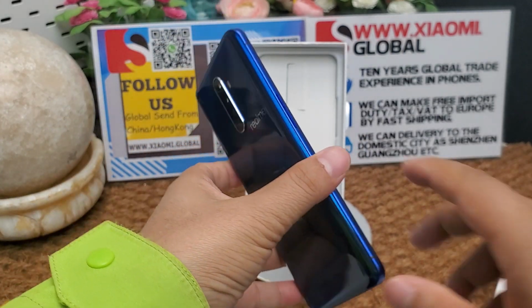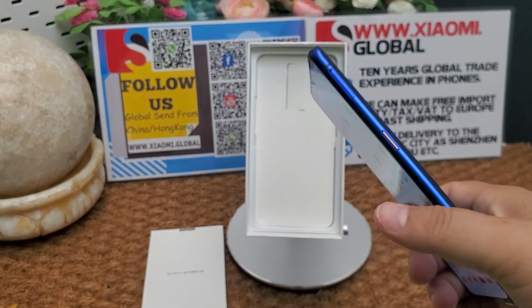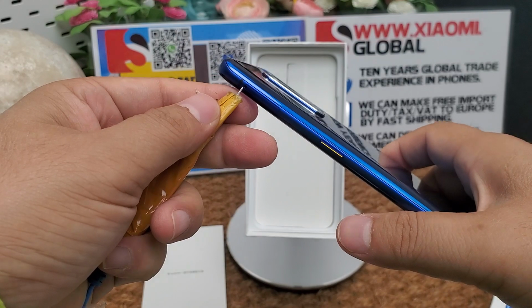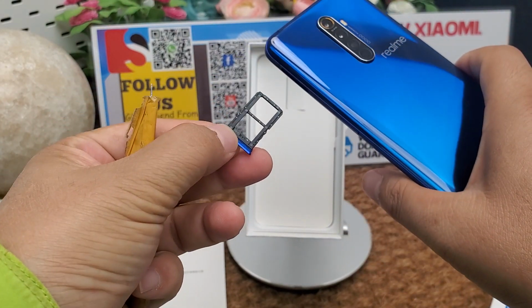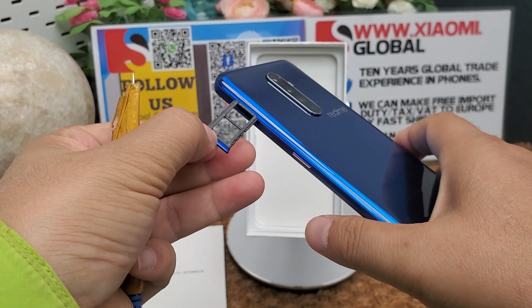Okay, let's have a look at the SIM card slot. You can see the SIM card slot. It supports dual nano SIM card only.